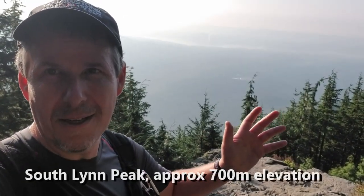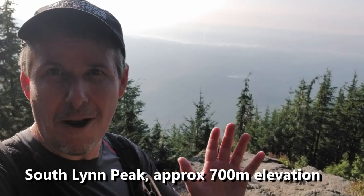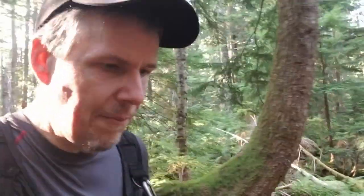Hey guys, so we have made it up to the Lynn Peak viewpoint. This is where most people come up and they stop here, but we're going to keep pressing on. We think that there's something more amazing to see yet. And while this has the potential of being a great view, it's a little foggy, cloudy, maybe even a little bit smoky. So that's pretty much the main viewpoint you're going to find until you push on. And we are headed next up to Lynn Peak.